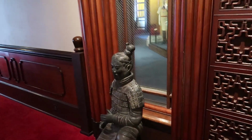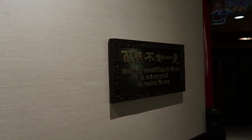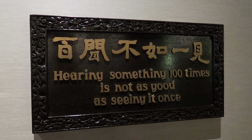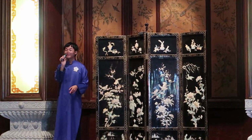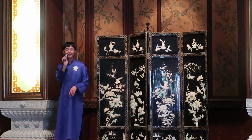And there's also these soldier statues outside too. And then there's this sign here on the wall. It says, hearing something 100 times is not as good as seeing it once. It's like a picture's worth 1,000 words. Welcome to this great temple, which is the same as the Temple of Heaven. This real building is in Beijing. It was built over 600 years ago.